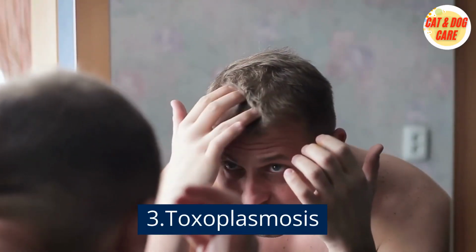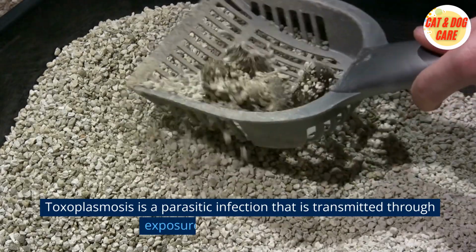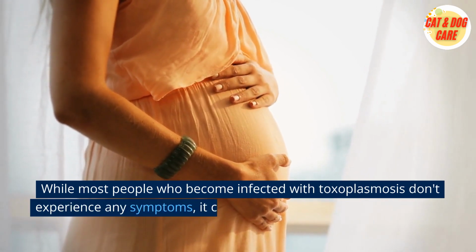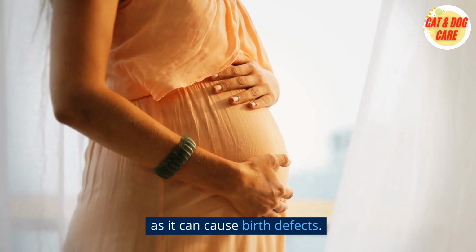3. Toxoplasmosis. Toxoplasmosis is a parasitic infection that is transmitted through exposure to infected cat feces. While most people who become infected with toxoplasmosis don't experience any symptoms, it can be dangerous for pregnant women as it can cause birth defects.